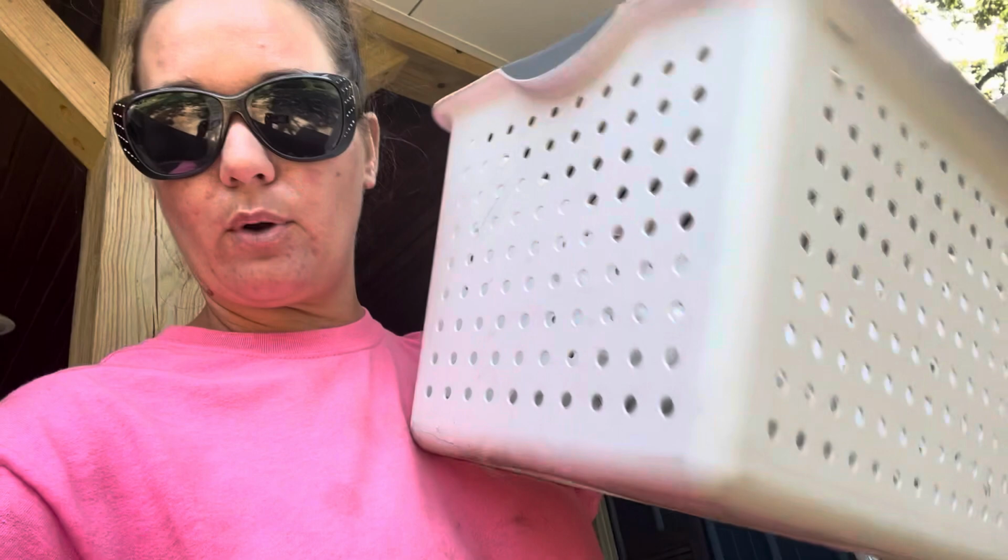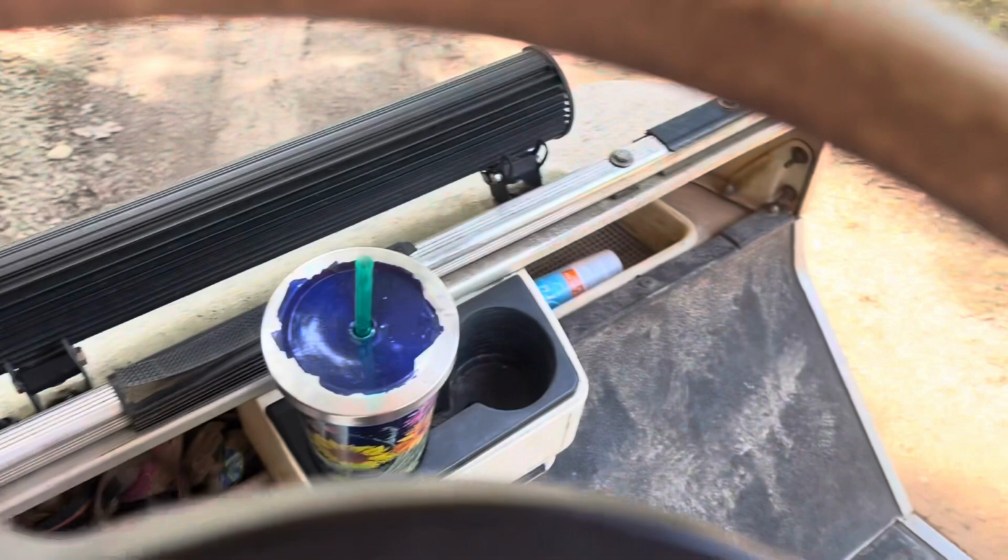And I have a second basket because I think we're gonna have quite a bit today, with some of my scraps for the chickies because the chickies are down there by the garden. So we are going to take a golf cart down. I do have me a glass of ice water.